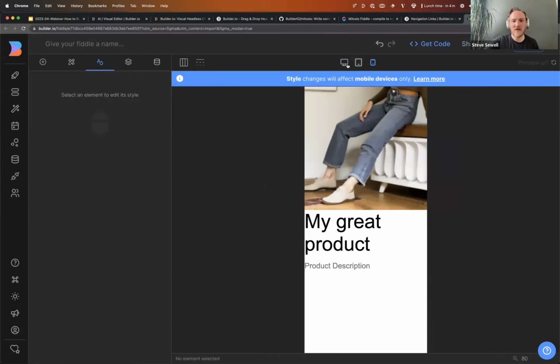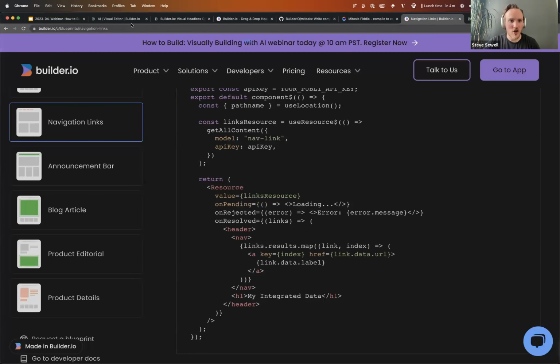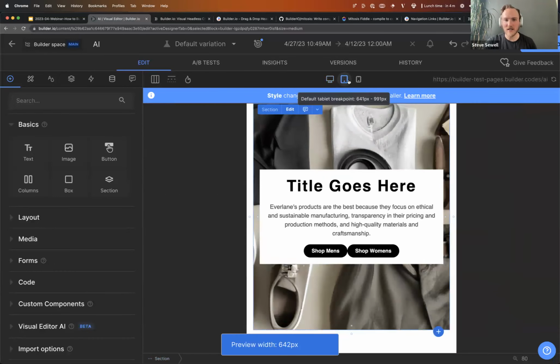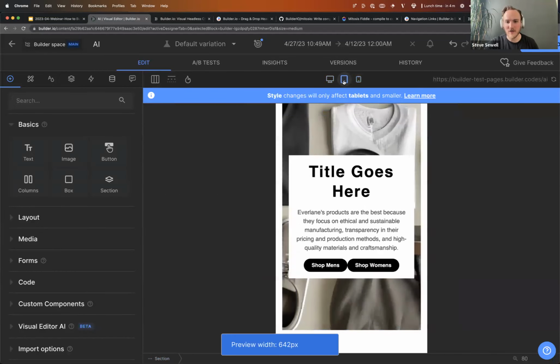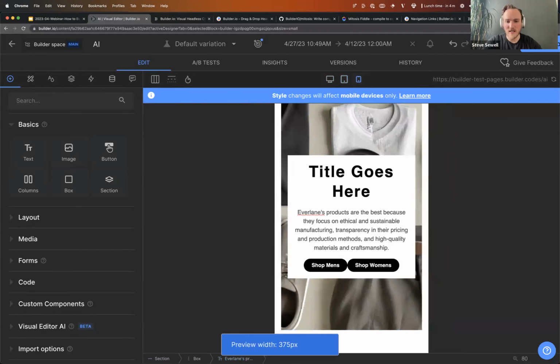You could have designed it in Figma, but we brought it over here in Builder to be responsive. And I also didn't show earlier, which I don't want to miss, that everything the AI generates will be responsive. So you'll see how this will all fit the different screen sizes as expected. And in Builder, you can make changes per screen size as well.